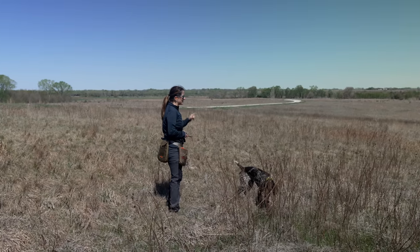Trust your dog, guys. Trust your dog. You ready, guy with the pink gun?